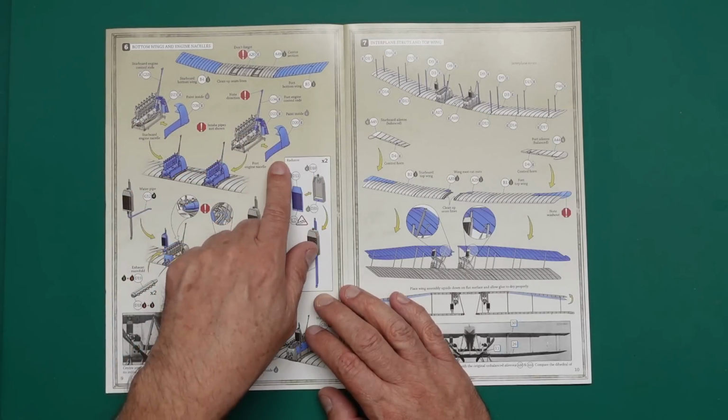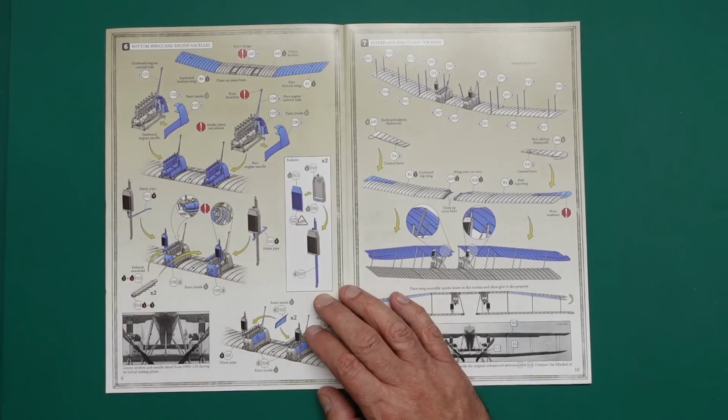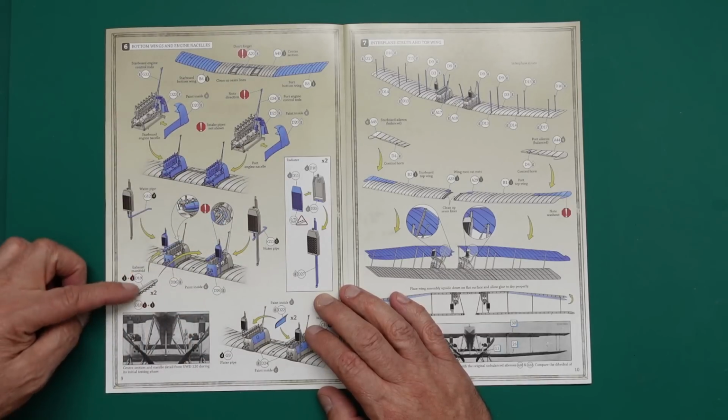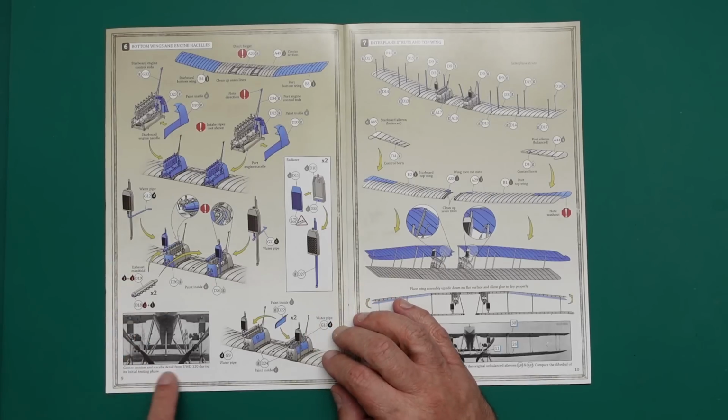I guess you could leave them off if you want to. I don't know, we'll have to see. I mean, go and watch Jason's video, I'm sure he will have covered that. And then you've got the radiators going in with the water pipes feeding the engines, exhaust manifolds going in. Again, they're telling you what colour to paint them.